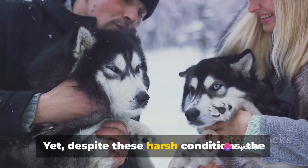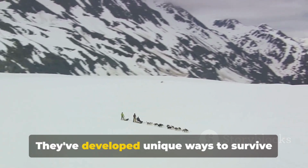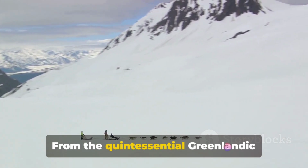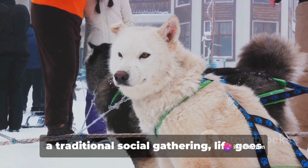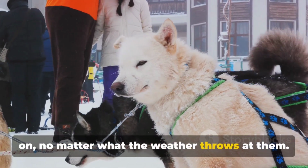Yet despite these harsh conditions, the people of Greenland have adapted and thrived. They've developed unique ways to survive and even enjoy the extreme weather. From the quintessential Greenlandic dog sled to the cozy warmth of a kafemik, a traditional social gathering, life goes on, no matter what the weather throws at them.